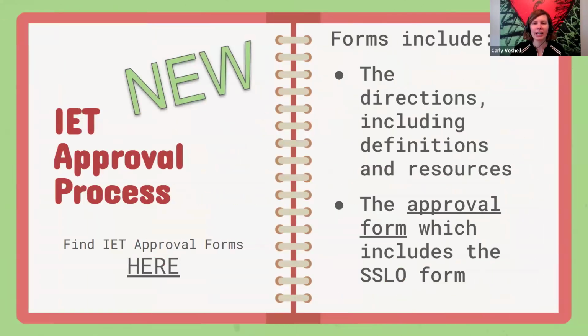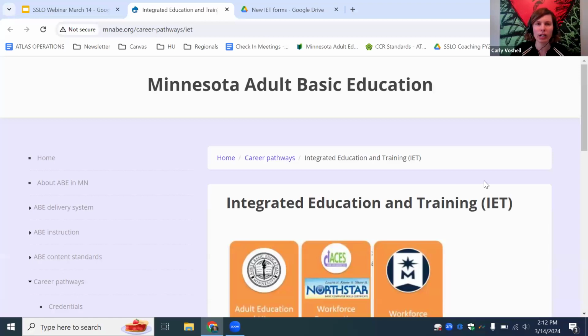On the next slide, I'll just talk briefly about some of the changes happening with the IET approval process. The link is here. You will get these slides and all of the links and attachments after the webinar. There are two main parts to the IET approval process: the directions and then the approval form. I am going to click here on the link to show you where it goes. It's the Minnesota ABE site.